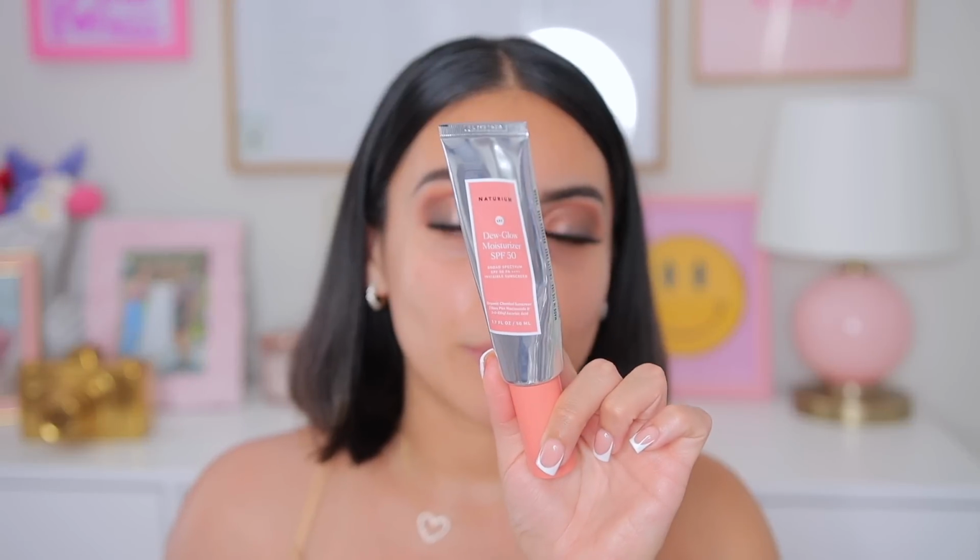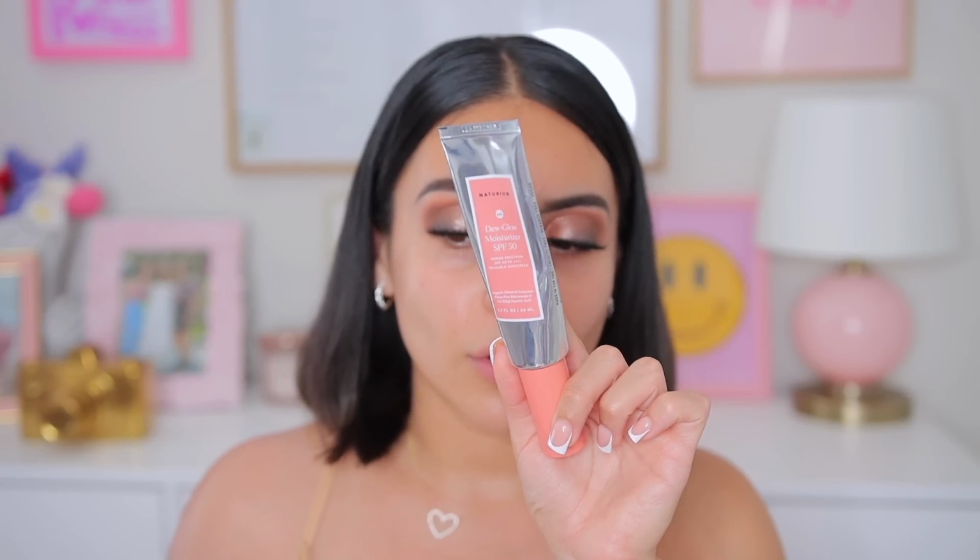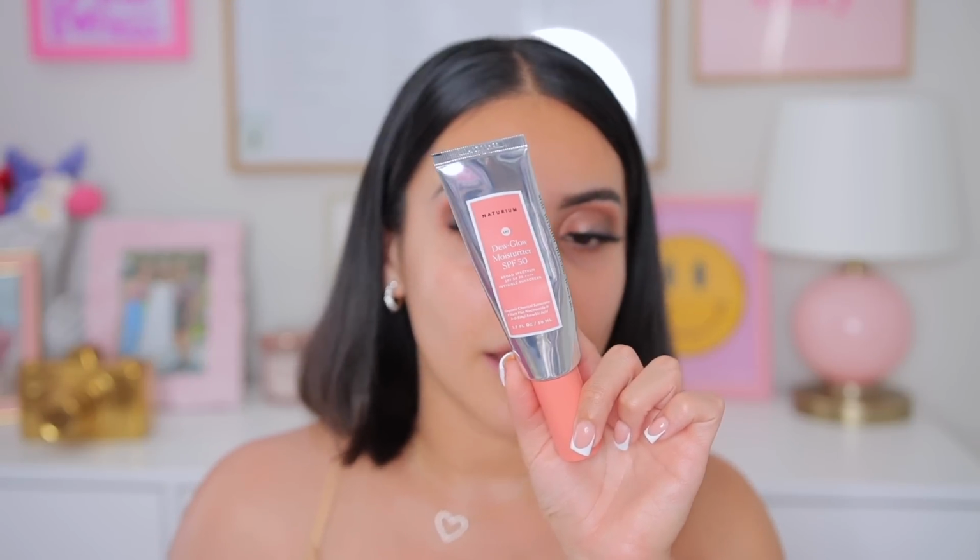And another SPF, this is the last face product before we jump into foundation, but I've been loving this Dew Glow Moisturizer SPF 50 from Naturium. This is so beautiful. I love the way it looks on its own with makeup. Also gives a really pretty glow, but I love the way this sunscreen looks on the skin. I haven't had any issues with it, so very pretty if you like a dew.